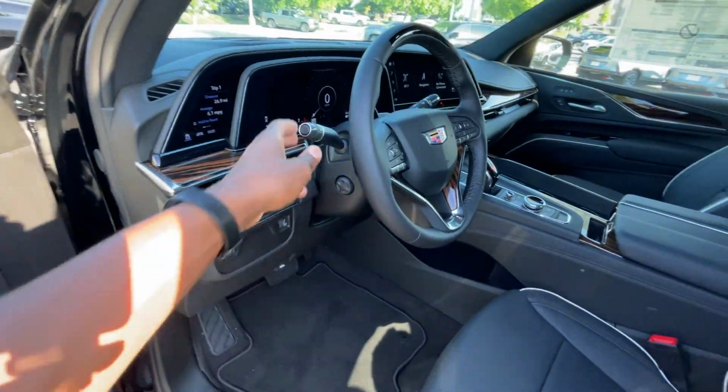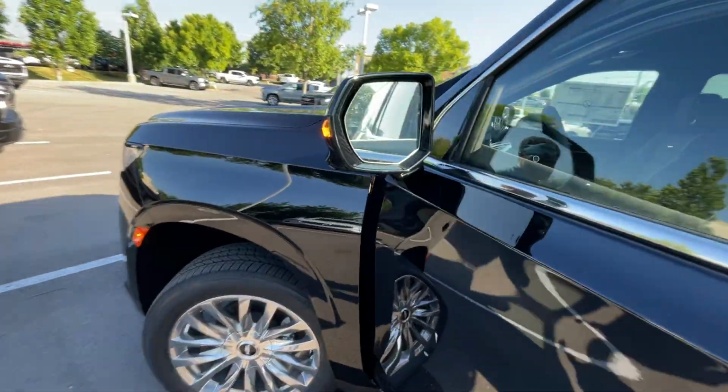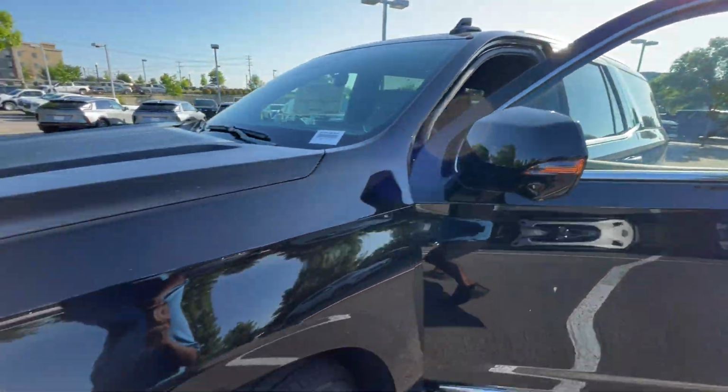And before we do that, I do want to show these. So we do get the turn signal indicators in the mirror there, nice and bright.